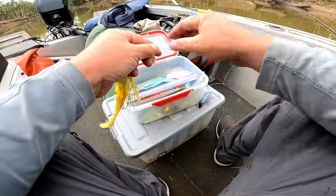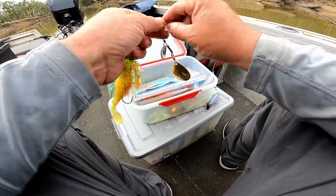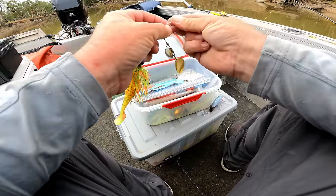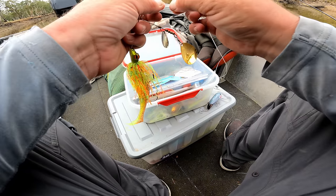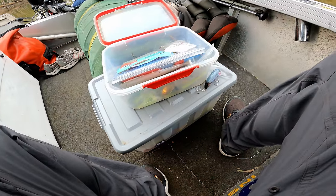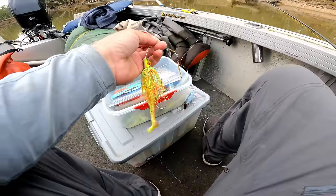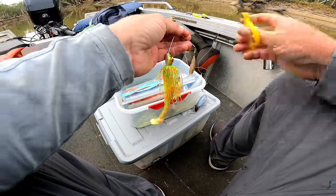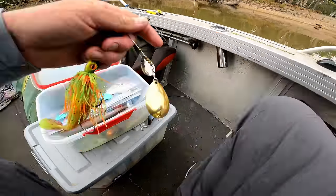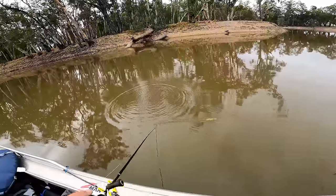Alright, it is 11 o'clock, so I thought I'd rig a spinnerbait on my other rod, and anything that's in the sun that looks really good, I'll fish with the spinnerbait, and then any shady pockets or foam piles, I'll fish with the topwater, because I don't think it'll matter what time of day it is with those. Looks really good.